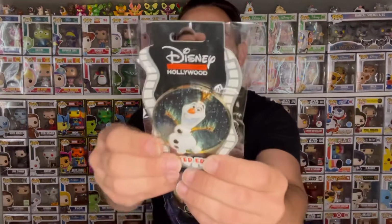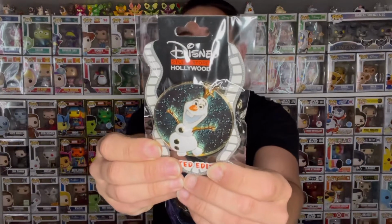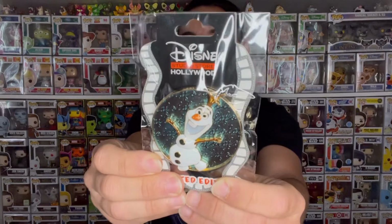So what's really interesting about the set is that this new wave was limited edition of 400 pieces, except the surprise pin, which was 200 pieces. But the past sets they've done for the series, they were all limited edition of 300, and then the surprise ones were limited edition of 150. So technically, only 150 people could be completists for this entire collection. Luckily, I'm one of those people. Let's go ahead and take a closer look at this new set. First one we have is Olaf from Frozen and Frozen 2.